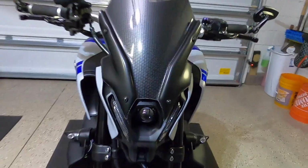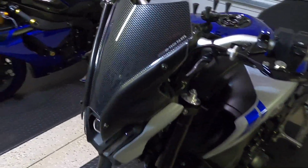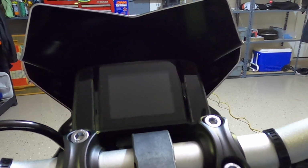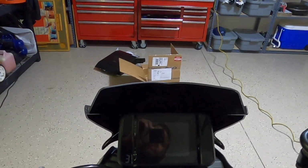Now, this is not real carbon. This is a carbon print. So by no means is this genuine carbon at all, but it looks really nice. And as you can see, guys, I'm gonna go back here and show you. Look how tall it is above the screen. It's definitely about a 2.5 inch rise above the screen, which is perfect because now the wind is gonna shoot straight up and hopefully it's gonna go over my helmet.